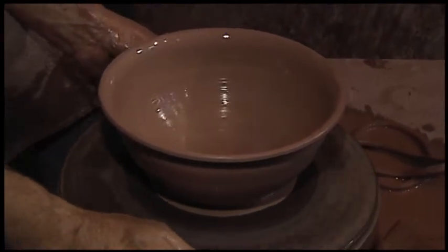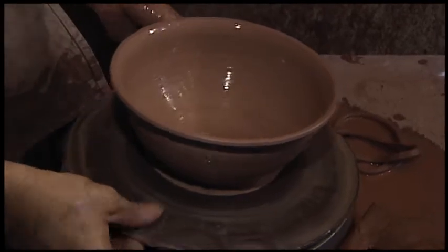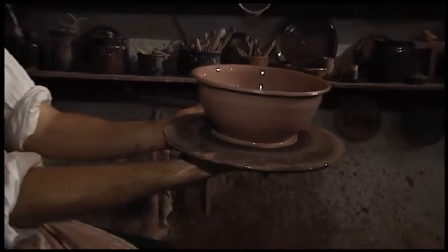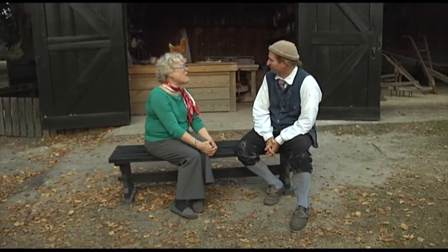Would the summertime have been a hard time to get things to dry out? In the summertime, with our humidity, my 4 to 5 days of drying right now turns into about 8 to 10 days of drying. It sounds like this was a remarkable part of the life.